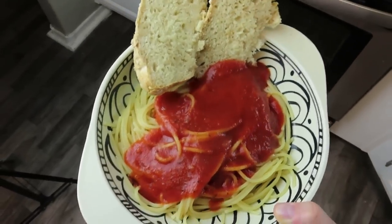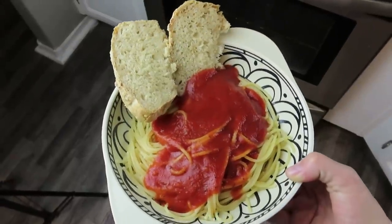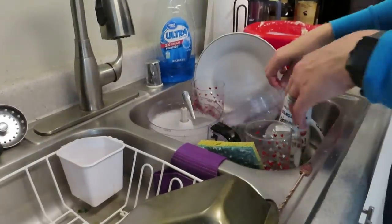So here's my plate and my dog, who's always in the kitchen at my feet all the time, just waiting for me to drop a crumb so he can pick it up.